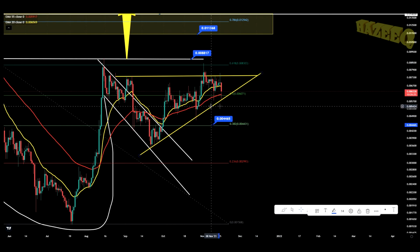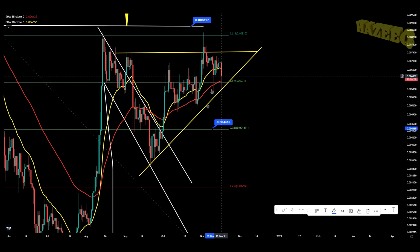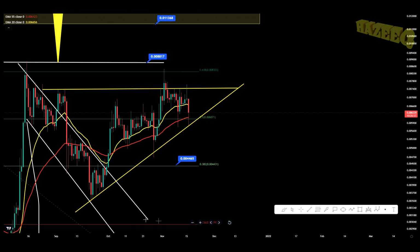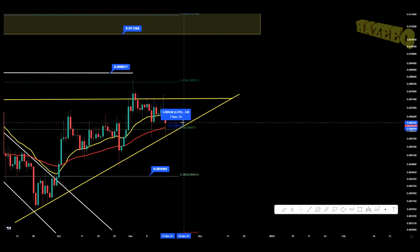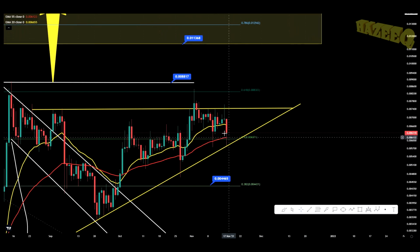And I always say, guys, that you should have some buy orders ready at the 55 EMA. That's exactly what you could have had here, and you're already in profit if you bought in at the 55 EMA, like up 4%. These are good entry points, the 55 EMAs.